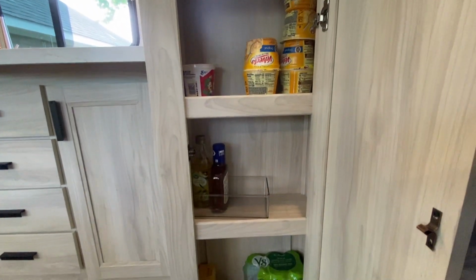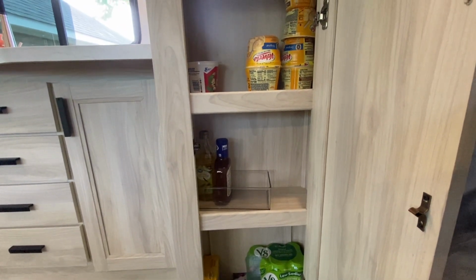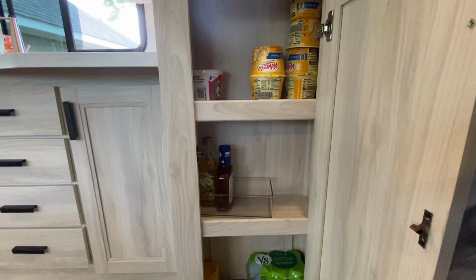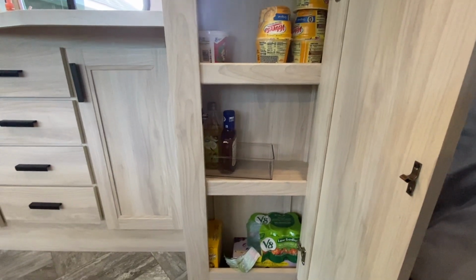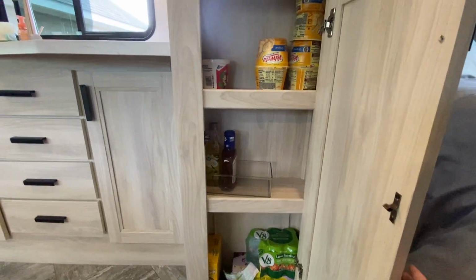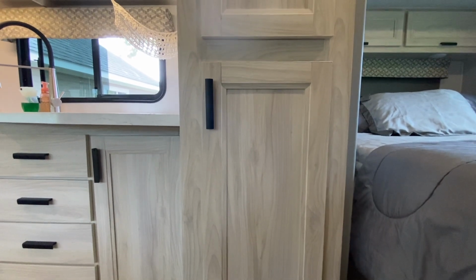And then there's just a few other things in here. Normally it's a little more stocked. We keep our snacks in here so that Peyton's not trying to climb over the couch to get to the upper cabinets. And then some soda, some V8, and some other things. And that is the kitchen.